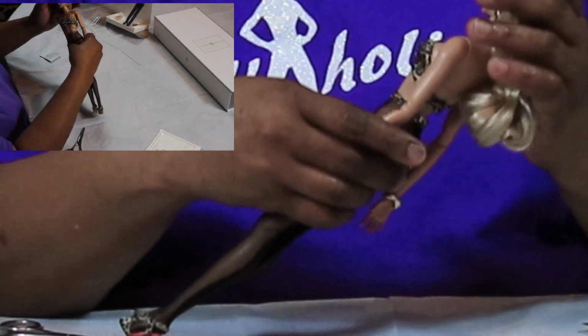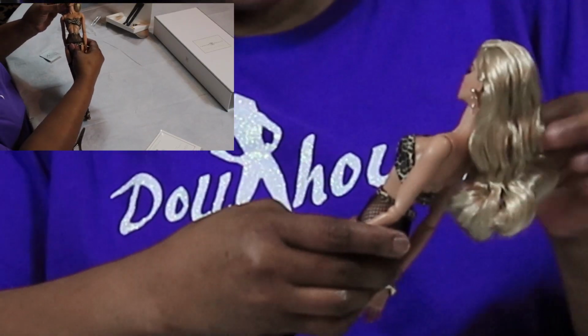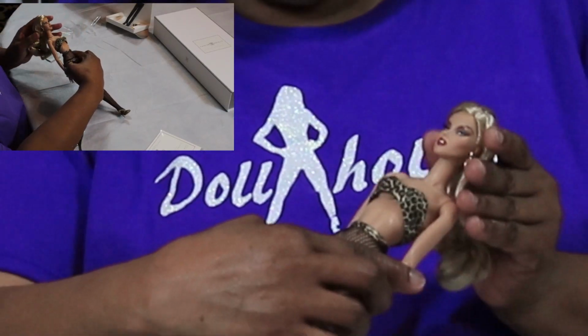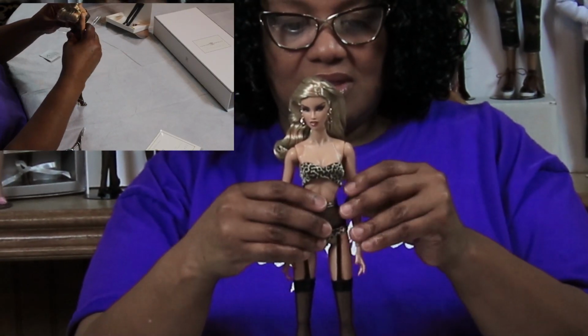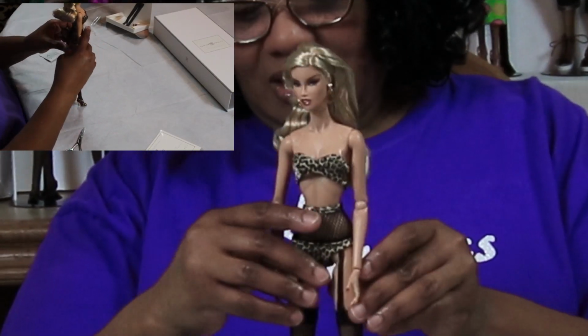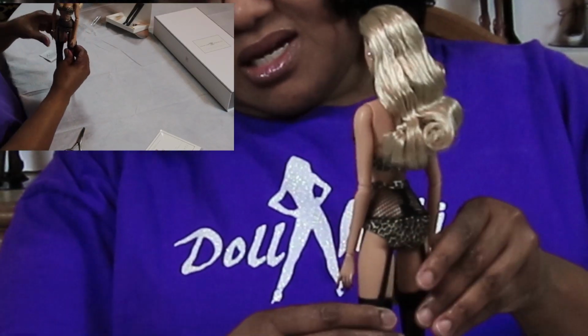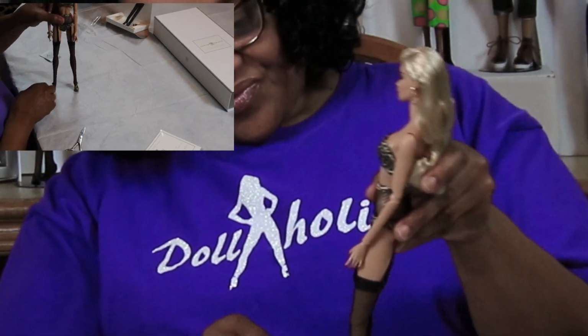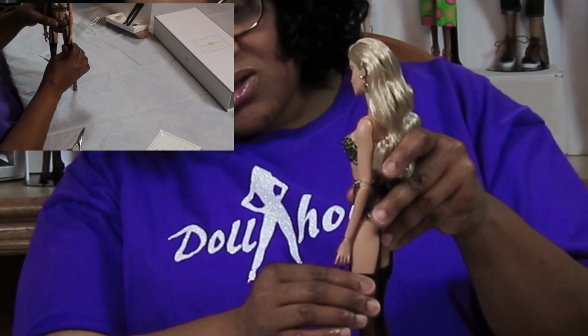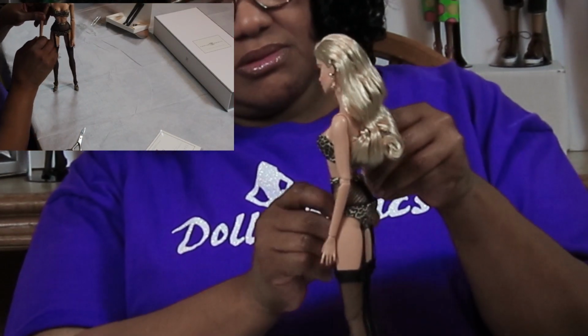Oh, success. So I'm loving that. These earrings are not coming out unless you take them out. So here we are. Miss Kesenia and her lovely, sexy lingerie. Black hose held up by her garters.